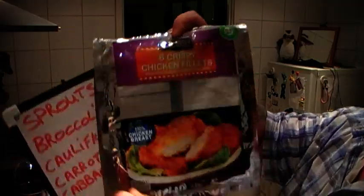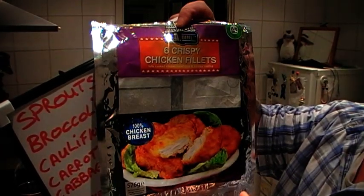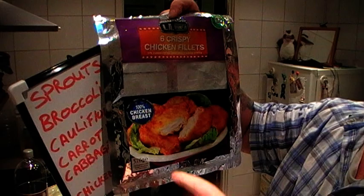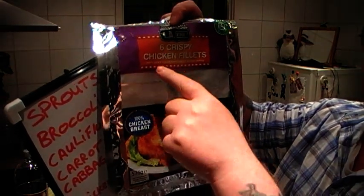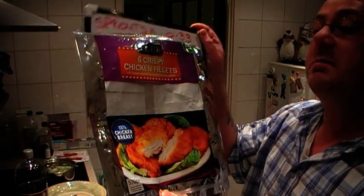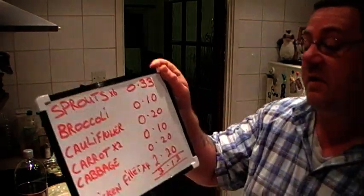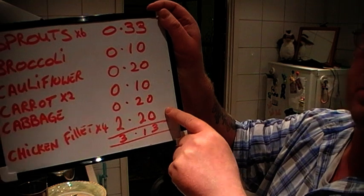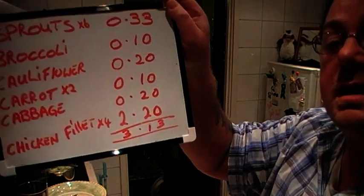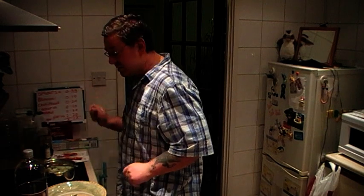There you go, there's the bag. You get the LA Diner from, I can't remember the name of the shop, it's a freezer place. Anyway, you get 6 in a bag, and if you go for 3 bags at this place, they go for a tenner. So you get 6 plus 6 plus 6, that's 18 fillets for a tenner. Works out at 55p each, so 4 of them cost £2.20. So in all, today's dinner is going to be £3.13. There we are. So it's going to be very, very good.